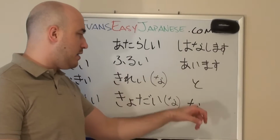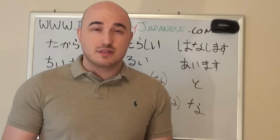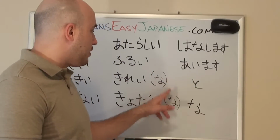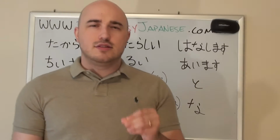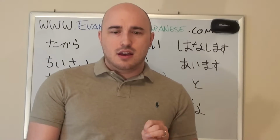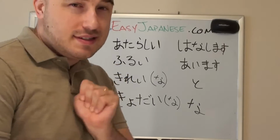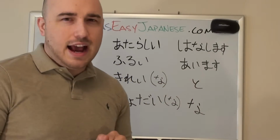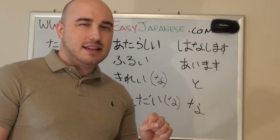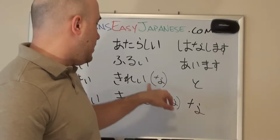And then we have the particle na, which is for these na-adjectives. That's pretty much the only time it's ever used, besides the end of casual speaking sentences. But for right now, this na particle is just there to designate the difference between an i-adjective and a na-adjective. Secretly, na-adjectives are actually nouns, and this na makes them nouns, but don't get twisted up in linguistics. These are basically adjectives.